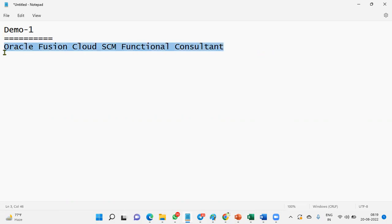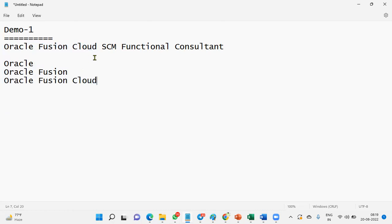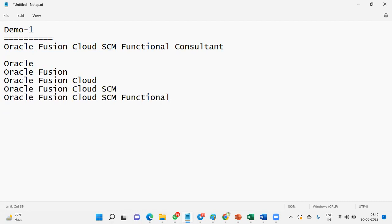Before we talk about this, first we have to discuss what is Oracle. Then what is Oracle Fusion. Then what is Oracle Fusion Cloud. Then what is Oracle Fusion Cloud Supply Chain Management. Then what is Oracle Fusion Cloud Supply Chain Management functions. We have to go step by step like this. Then we will enter into the practical point of view. First, we'll talk about what is Oracle. We know that Oracle, Microsoft, IBM, these are all software companies.